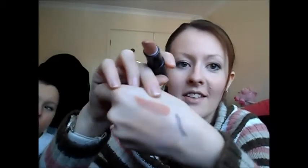And just for a neutral everyday look, I use the Rimmel. Is it Rimmel? It's the Lasting Finish Kate Moss lipstick, and this is in number 03. As you can see, I'm almost out of this, but this is a lovely colour. It looks really shocking on there, but it's really a really nice neutral colour. So yeah, that's everything that I have in my makeup bag.